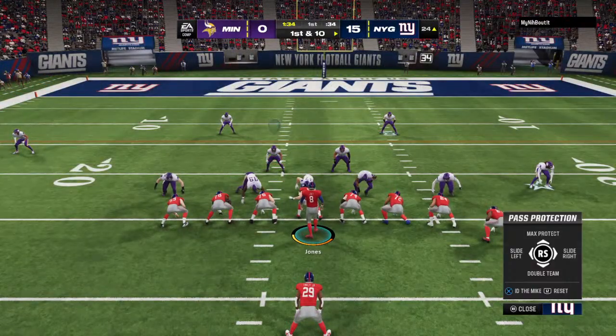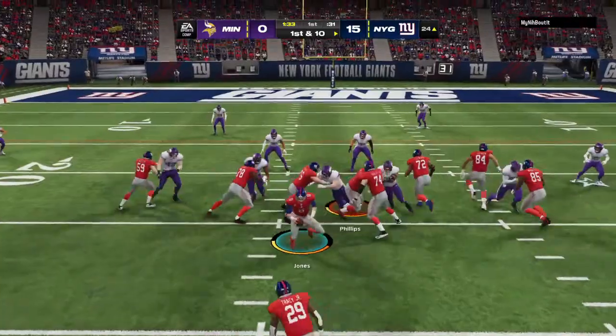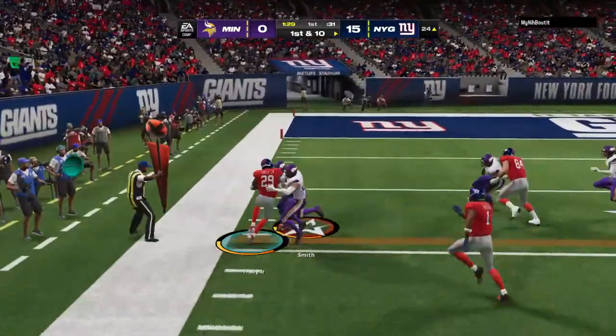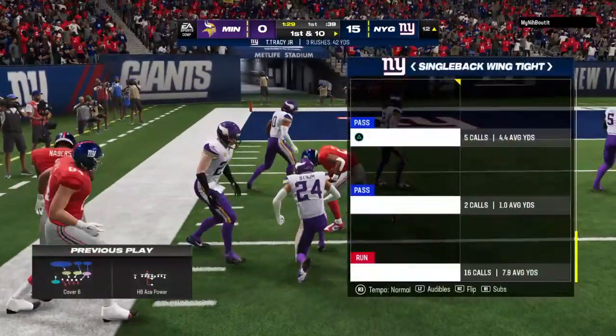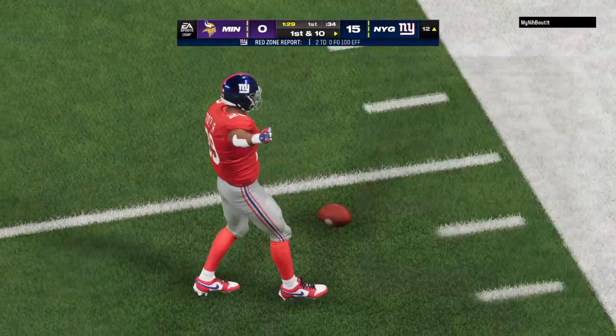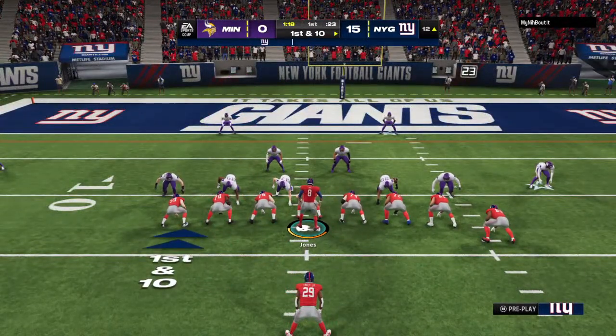Three tight ends in the ball game here on 1st and 10. Straight ahead, here's Tracy. And he's out of bounds. Almost gets to the 10. 42 yards rushing for him now on just his first 3 carries. From down at the 12, it's 1st and 10.